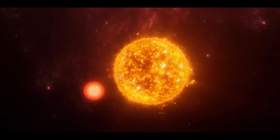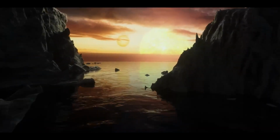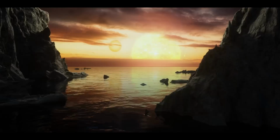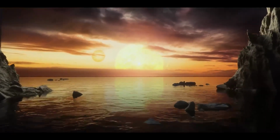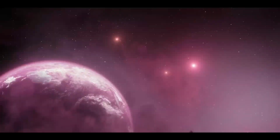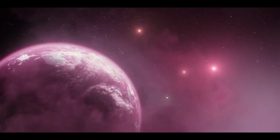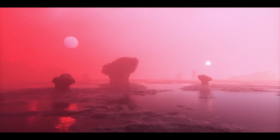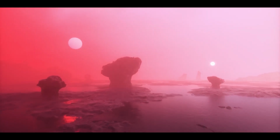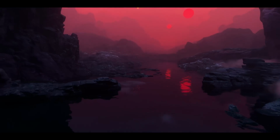By some estimates, nearly half of all sun-like star systems contain more than one sun, implying billions of worlds that are home to poetic twin sunsets. Worlds that orbit not just 2 or 3, but even 4 stars. Lands where your body casts multiple shadows, and you can gaze up at sunsets and sunrises at the same time.